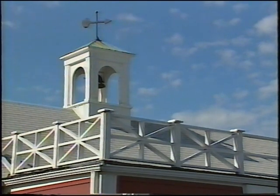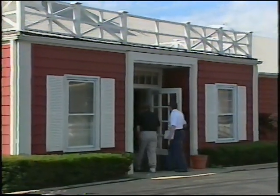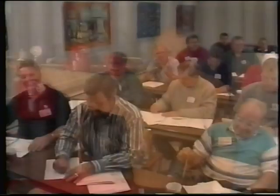Welcome to ITT Industries' Little Red Schoolhouse, a fully equipped learning center that has graduated over 45,000 students since opening its doors in 1954. Graduates from every state in the Union and most countries on the planet. The subjects taught here vary greatly, but are designed to teach engineers, contractors, and installers about the proper design, installation, and maintenance of hydronic and steam systems.